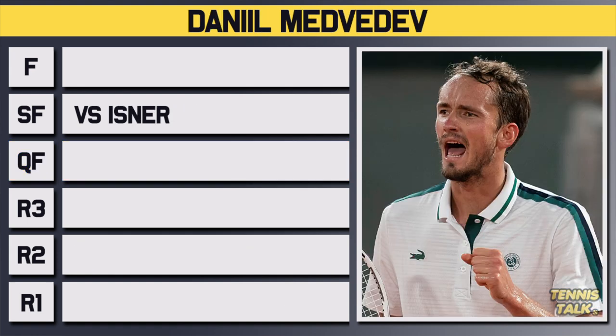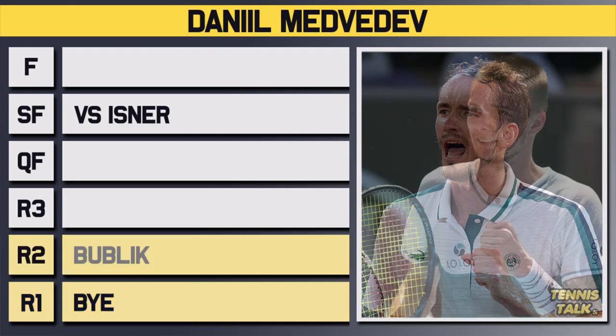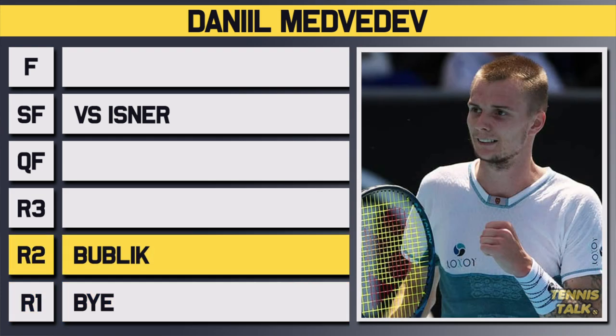Medvedev came into this tournament as the number one seed and would get a bye in the first round. His second round opponent was Bublik, a player that he's played a lot this year. And after Bublik won the first set, Medvedev was in a lot of trouble and seemed to be struggling mentally, but he pulled himself together, eventually prevailing in three sets, 4-6, 6-3, 6-4.